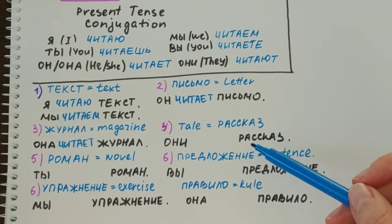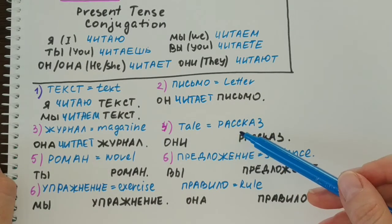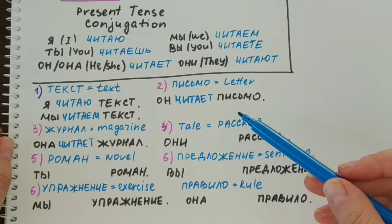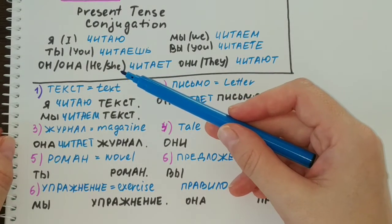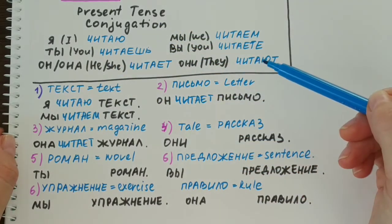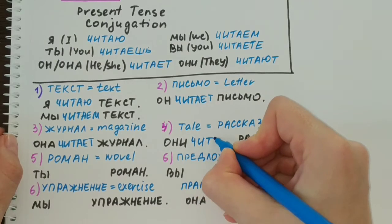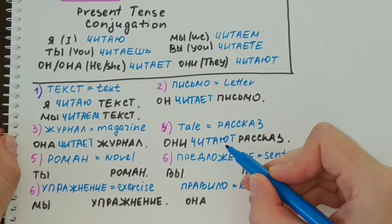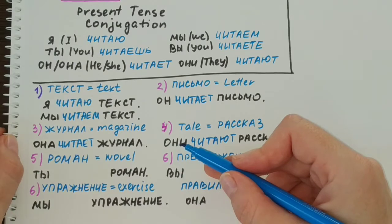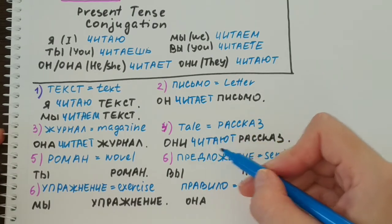Next, a tale can also be read, and tale in Russian is рассказ, рассказ. So to say that they read a tale or they are reading a tale, we'll have to put читать in the third person plural, present tense conjugation, они. So они, the correct form of the verb читать will be читают. So они читают рассказ. They read a tale or they are reading a tale. So они is the third person conjugation in the plural form, and the correct verb form will be читают.